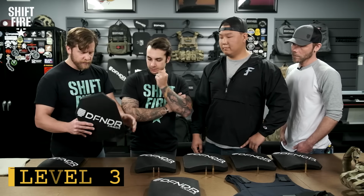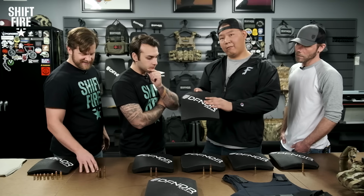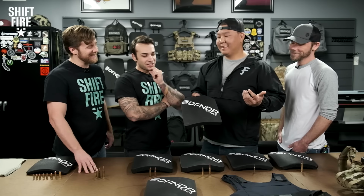All right, going up to the next one, we got this one. Looks like this is your level 3, a little bit thicker. So level 3 is now going to the big boys, our rifle level plates. Our level 3 is 2.9 pounds, contrary to what I used in the past. Yeah, that's such a light plate, dude.